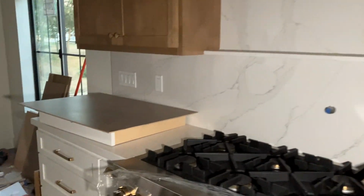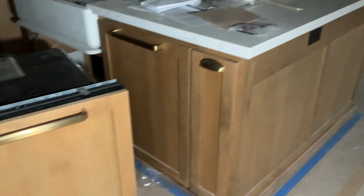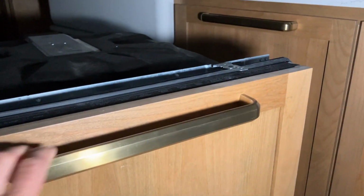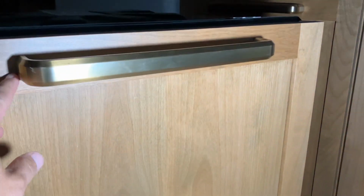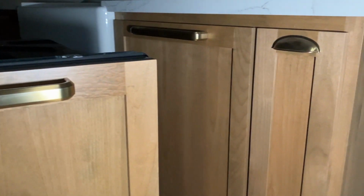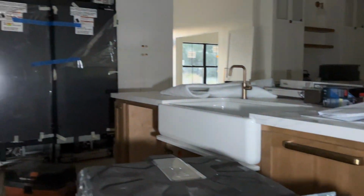And then you can see on this, this is something that doesn't happen all the time. If I turn around here, you'll put a cabinet face, like a door that matches your cabinets, on your appliances. So this is on the dishwasher that you can see here, and they got the hardware to match. You can see all these hardware pulls, and that'll be going in shortly. The same thing's gonna happen on the fridge.